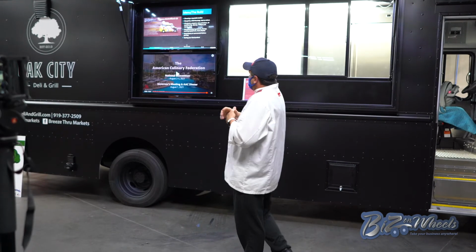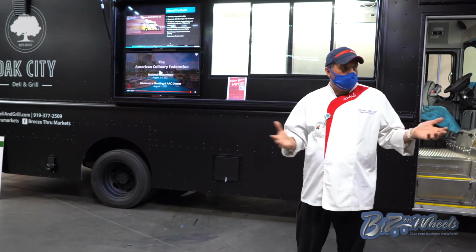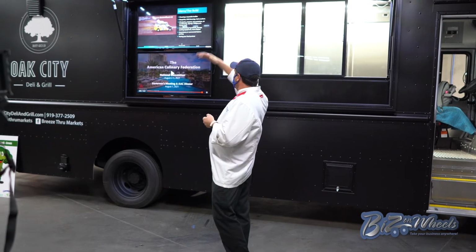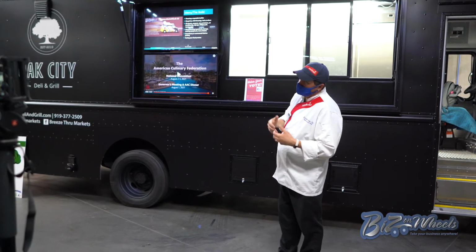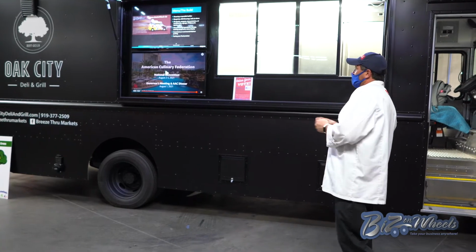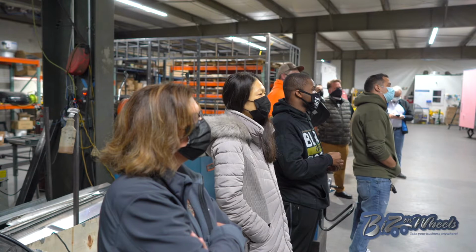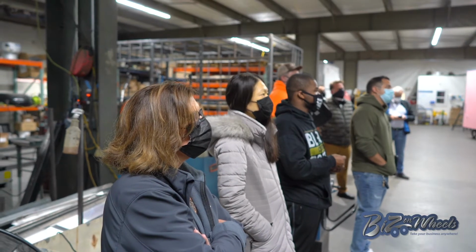Make sure what kind of truck you want. Electric vehicles are new. Everybody wants to be low emission. You have to think about air conditioning. You have to think about signage. You have to think about Wi-Fi. How are you going to take payments, your POS, Square, PayPal? All that stuff has to come into play, so don't forget to think about other stuff on there.